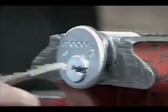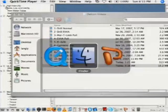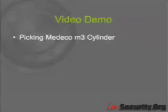Now, put the key right in front of it again, okay? This is another problem we see here also. And again, there was nothing manipulated about that lock. We took that lock and we picked it.